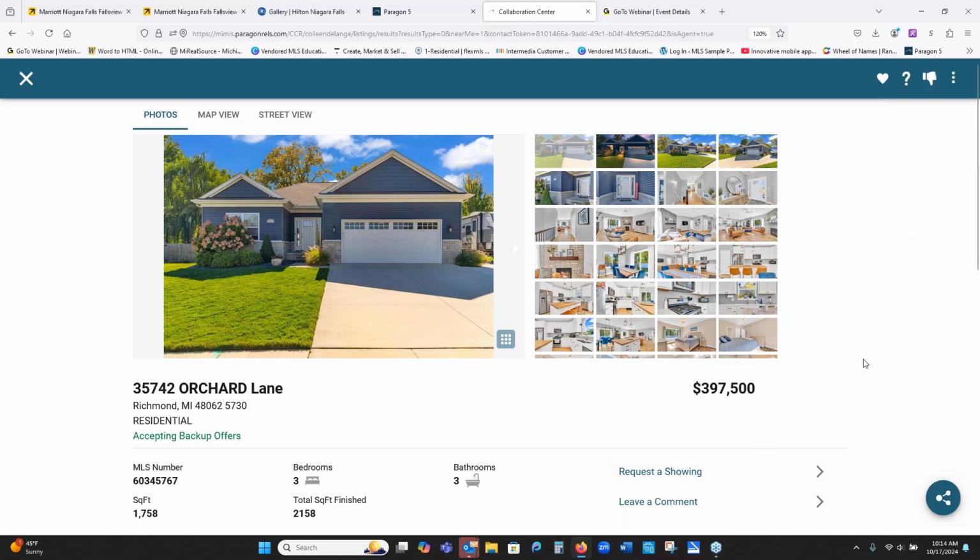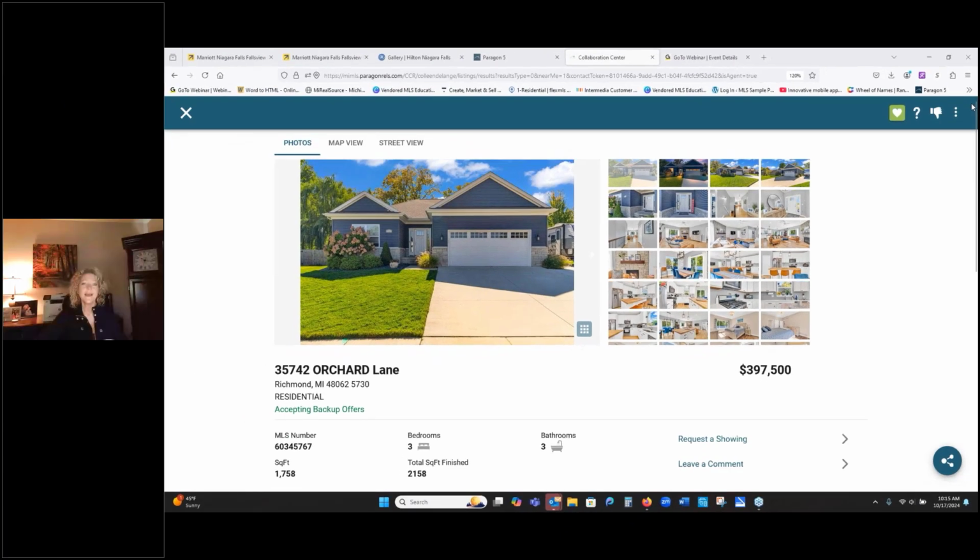Now, this is another thing I really love, is if they have favorited a listing. What happens in that case is you, the agent, get the notification right away. So let's say they favorited this listing. I get that notification right away. And generally, what happens at that point makes me a little frustrated sometimes. Generally, I get the notification Mr. Schmagegi wants to see property 35742 on Orchard Lane.